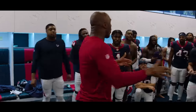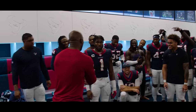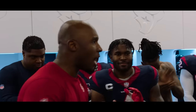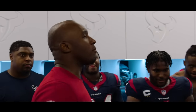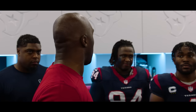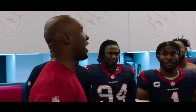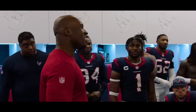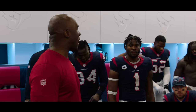And then the most important one, to finish the game. Awesome win. We talked about it, right? We win this, we put ourselves in a better position. You guys did that. You strain, you push to the end, we put ourselves in a better position. Now what we do? Keep going. Right? Nobody's satisfied. We're not satisfied.